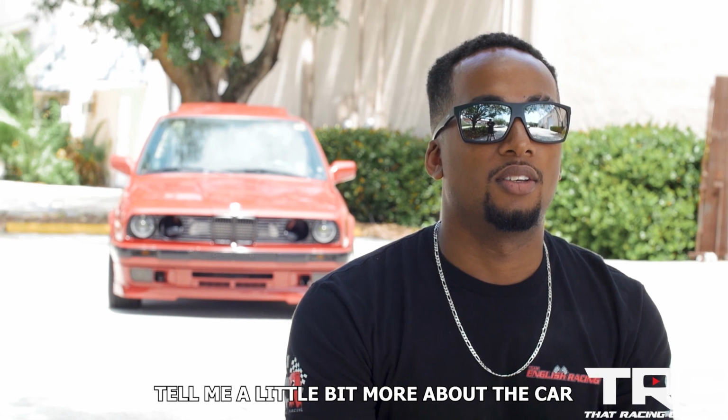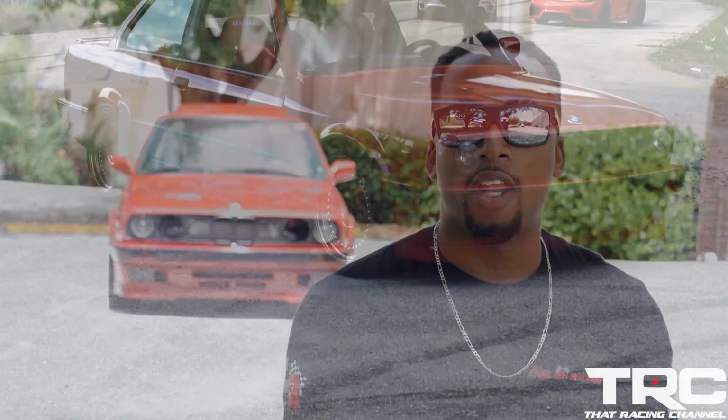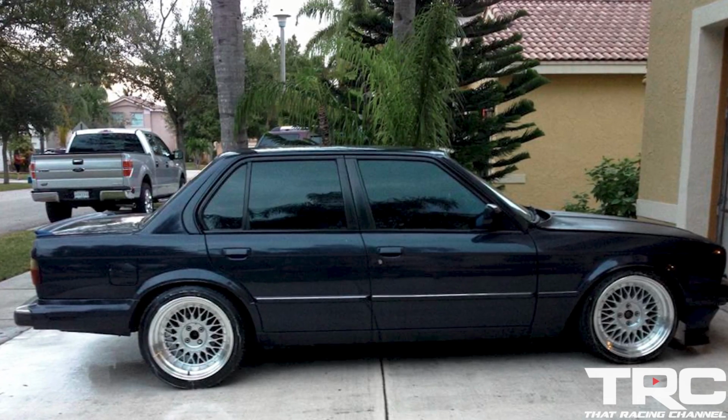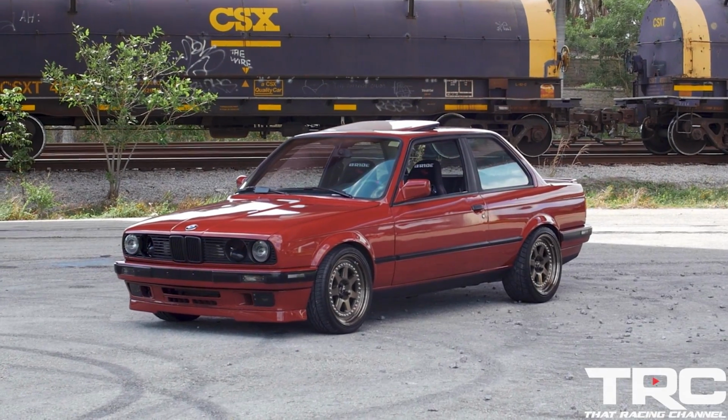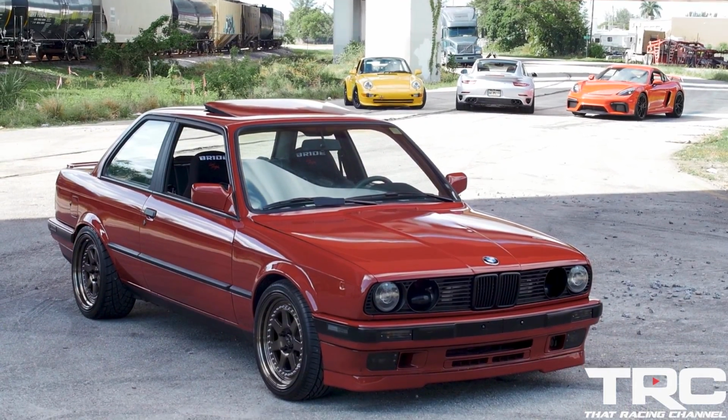Here's Gordon with his 1990 BMW E30. Tell me a little bit more about the car, the build. When did you get the car? How long have you had it? Well, I've had this one for about 1.5 years now. The BMW E30 was my first car ever. I regretted it when I sold it, so I bought back another one. I've been kind of semi-restoring it. Still in the process, but we've made it a long way.